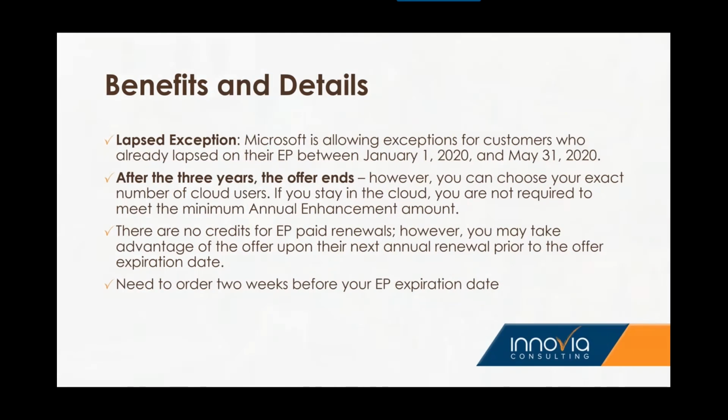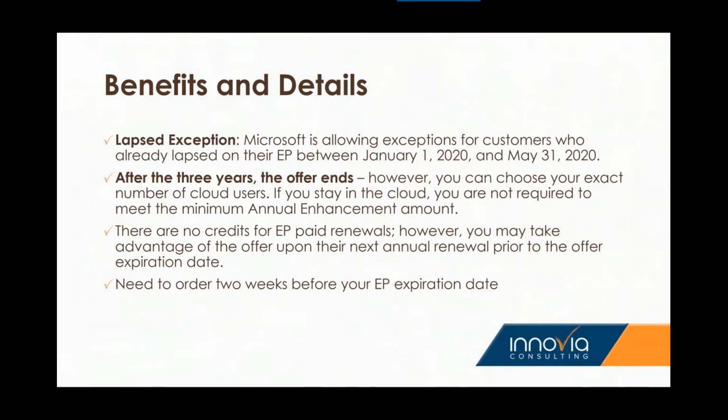Next is, like I said earlier, there's a lapse exception. If for some reason your enhancement lapsed, I'm sure there's going to have to be a business case, which I think would be easy for anyone to come up with. But if you lapse between January and May, they will allow you to get back on the plan. I don't exactly know if they're going to forego the 3% penalty, put it that way. But before that, it goes all the way back to wherever you lapsed. But again, it's a very small case. We have a 97.6% retention rate with annual enhancement, so very few of our customers are ever lapsed. And the reason why is because of benefits.